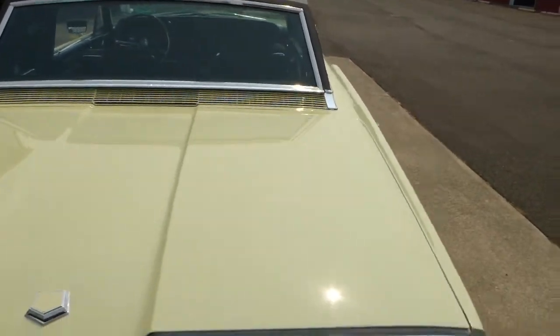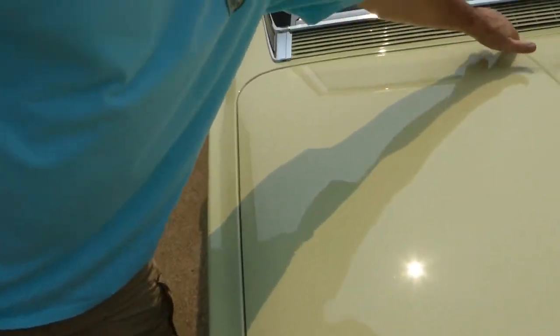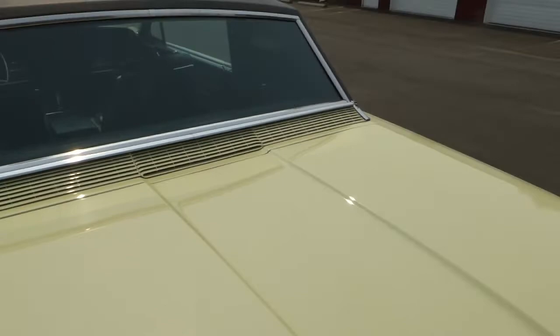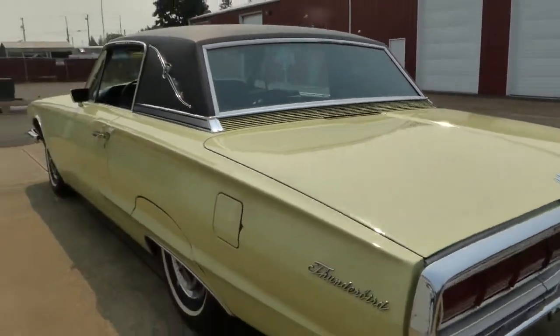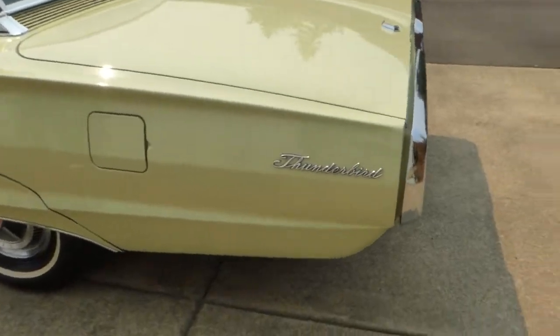Trunk closes easy, gaps again, very nice. It's kind of important. This T-Bird still has its nice fender skirts.